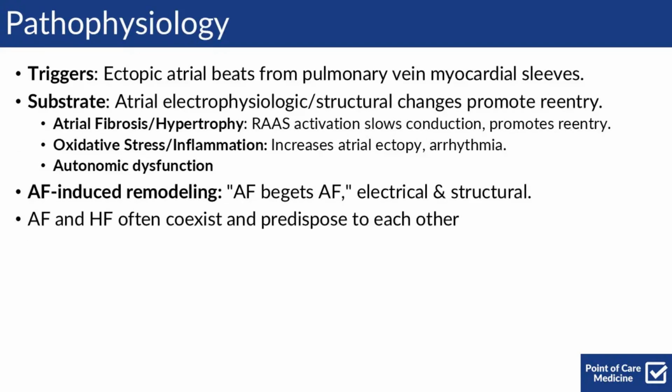The pathophysiology of AFib involves complex interactions between triggering mechanisms and an abnormal atrial substrate that sustains the arrhythmia. Triggers are ectopic atrial premature beats that initiate AFib. They typically arise from myocardial sleeves extending from the pulmonary vein atrial junction into the pulmonary veins. These ectopic foci can spark AFib episodes when encountering vulnerable atrial tissue. In those with structurally normal hearts, mostly paroxysmal AFib, episodes are triggered by premature atrial complexes, particularly those originating near the pulmonary veins.